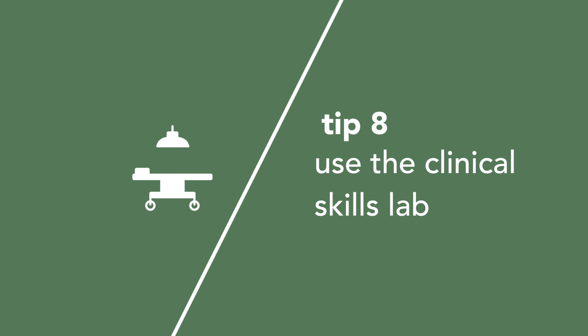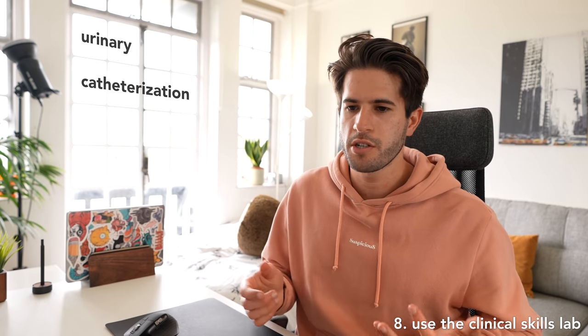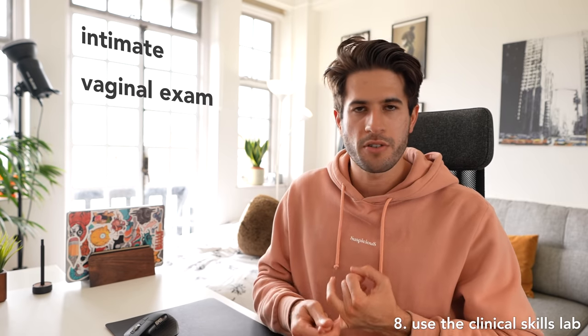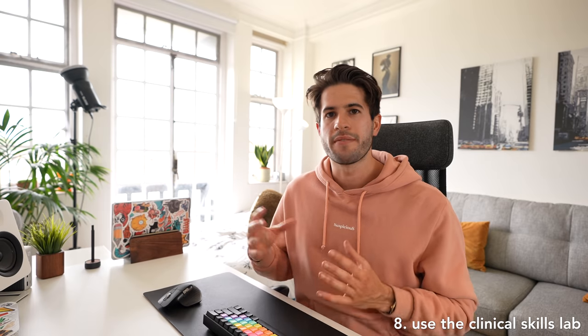Something that I found very helpful in the days leading up to my exam was going to our clinical skills room on campus. I'm not sure if every medical school has one of these, I would assume that you do, but basically it's a room where you go and you can practice using different pieces of equipment that are commonly found in the hospital. So for example, you can practice your phlebotomy there, you can practice urinary catheterization, breast exams, intimate per-vaginal exams, you can practice all kinds of things in there, there's tons of resources. So make sure you take advantage of these things.